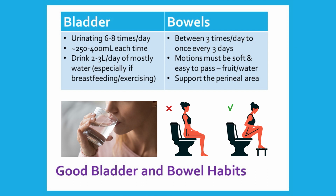If there's a big deviation in this for you, that's something to flag with your care team. We typically want to aim to drink 2 to 3 litres a day of mostly water. But if we're breastfeeding or exercising, you might be on the higher end of that. Particularly in our hot climate, 3 litres a day is ideal for breastfeeding for most people.